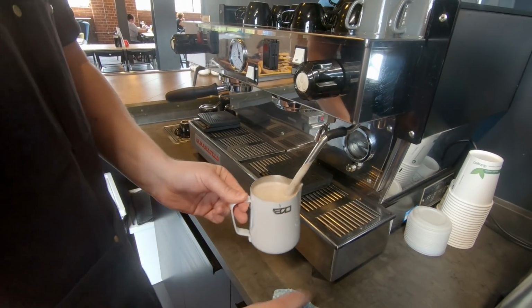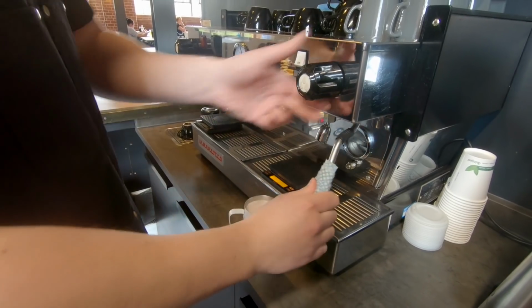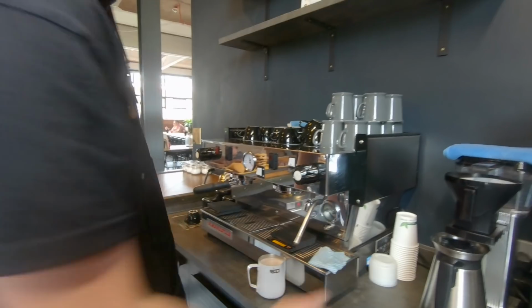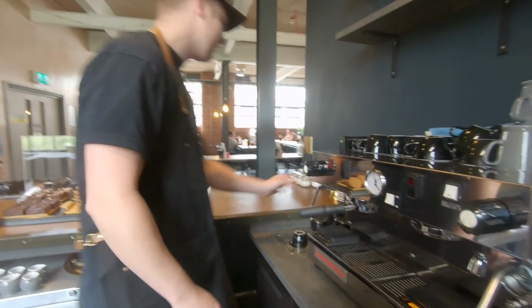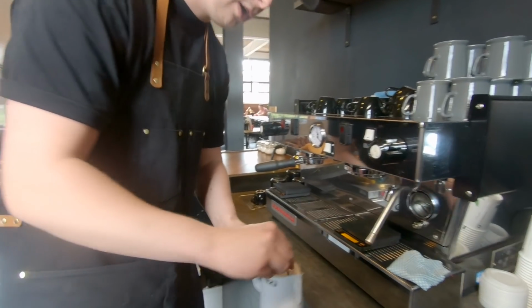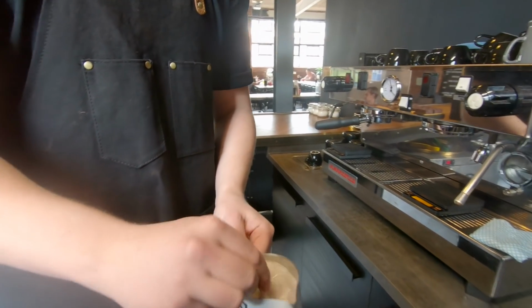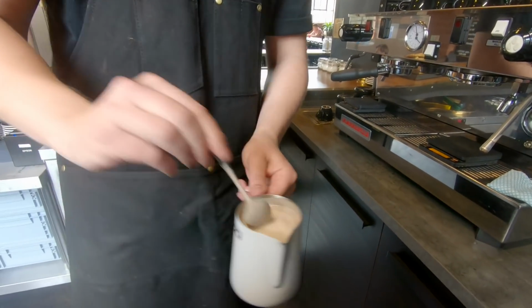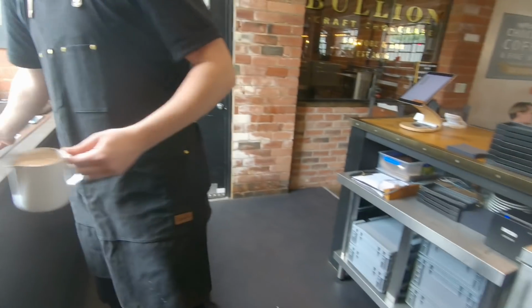There we go. Clean your coffee machine because you don't want to leave a mess. Pretty simple to do when you've got the right equipment. That's it. And then, if there's any chocolate left there, just give it a quick stir to make sure all the chocolate's fully bound into the milk, so it's nice and thick. And we'll get a mug.